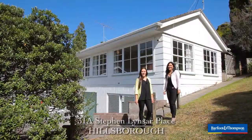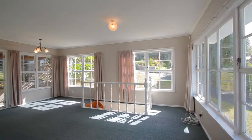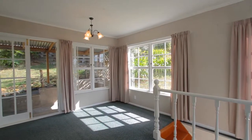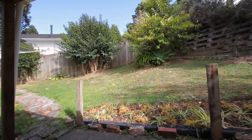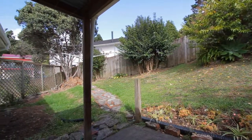Let's get excited. Come on through. This property has great potential. When you walk upstairs, this property has a large lounge with elevated views. So sun-drenched, light-filled windows wrap around this property. Open the large French doors to a nice, safe environment for children to play in. Or lie outside in the backyard in the sun, because this property has plenty of it.